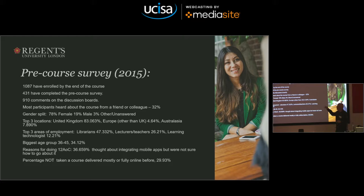Most people had heard of it from a friend, which was interesting because that was the second time round, 32%. The gender split, again, I don't actually know why this is still the case, but 78% of them were female, so nearly 80% female. Maybe it's related to the employment of those jobs as well. I don't know if there are more female librarians, because there were definitely more librarians on the course.